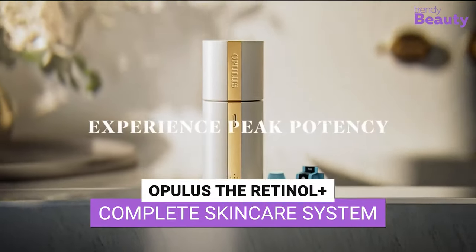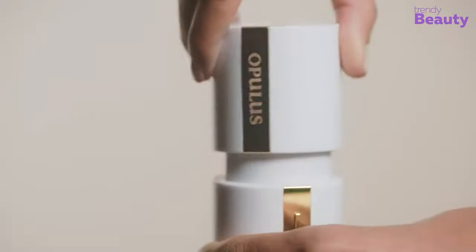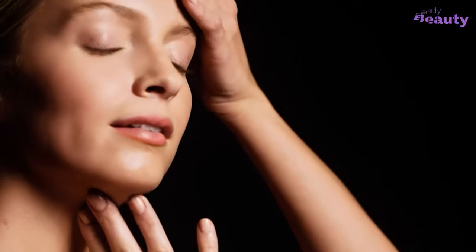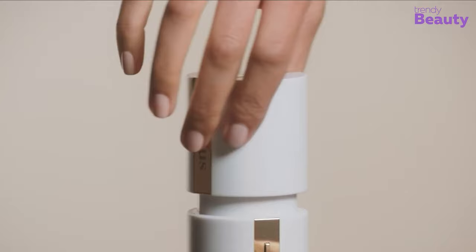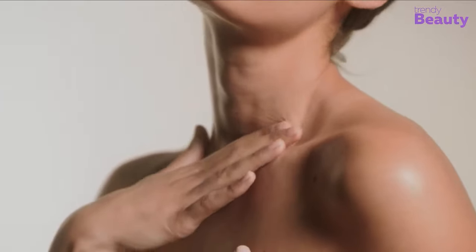Transform your skin with Opalus. Wondering how? Well, this complete skincare system includes a retinol serum, moisturizer, and eye cream to target the signs of aging and improve skin tone and texture. Formulated with a unique blend of retinol and other powerful ingredients, this system will help to reduce wrinkles, fine lines, and dark circles, while also promoting collagen production and brightening your skin.